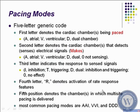This is what I expect you to know for the exam. The 5-letter generic code is something you really have to know. You start having to understand this stuff, because pretty soon you're going to be doing open heart, and you're going to be asked, hey, look, I want you putting the patient on DDD or DOO. And then you'll have to know exactly what that means.